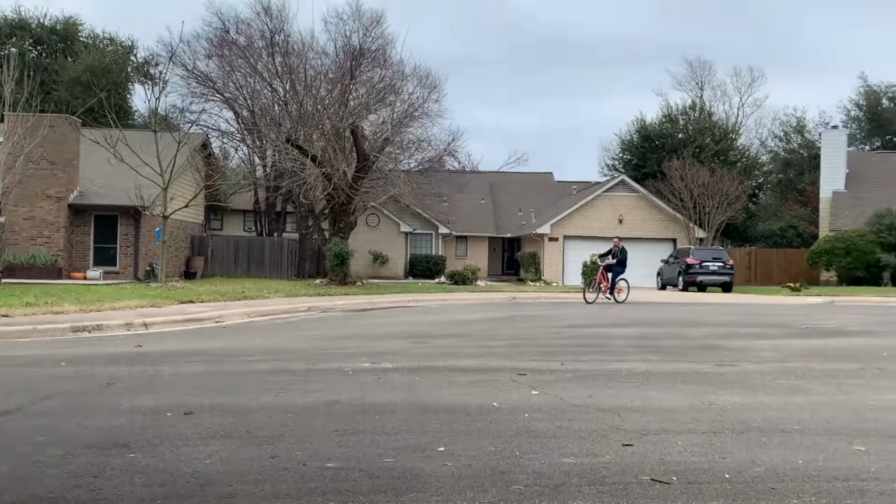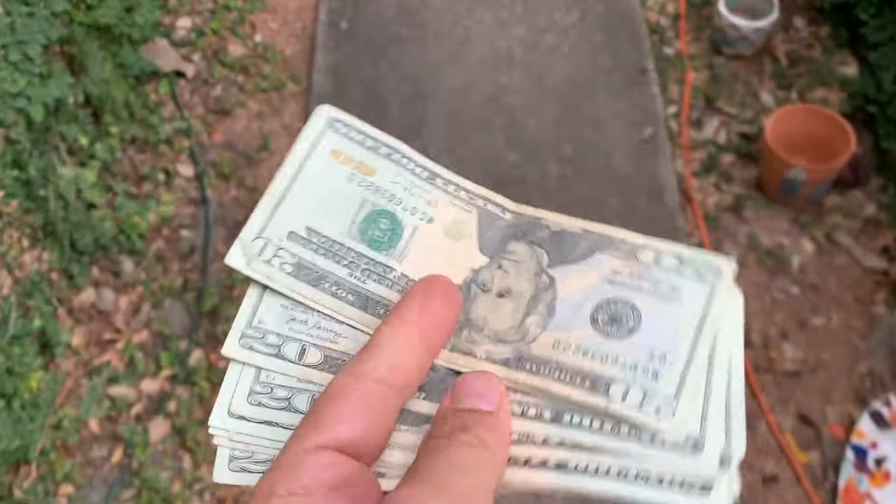The person has just come up. Let's go get this bike sold. All right, we got $200 cash. Bikes to Bucks strikes again.